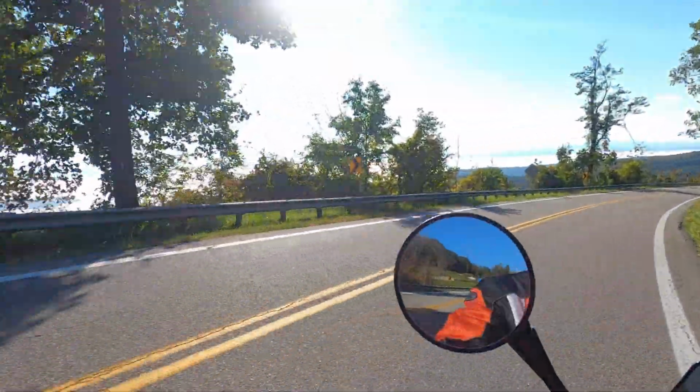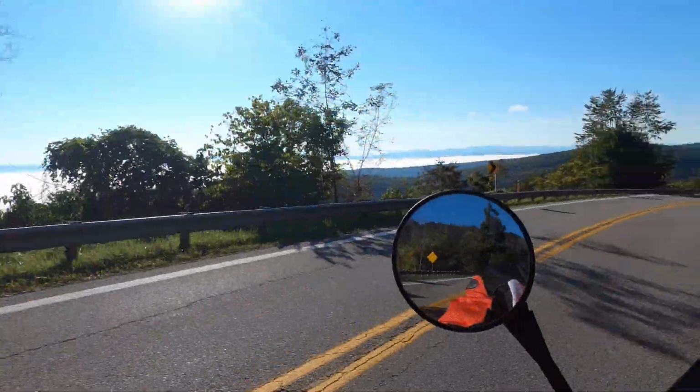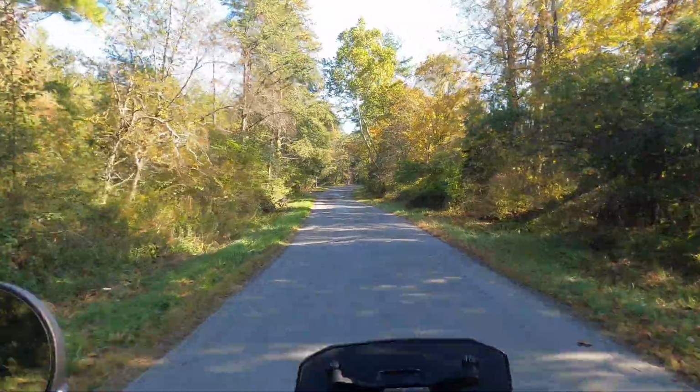As we get started on this really chilly morning, it was in the low 40s. You can see the haze and fog down in the valleys. Just made for a beautiful start to the day.